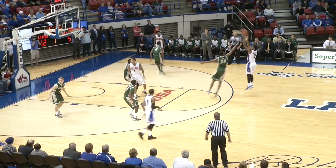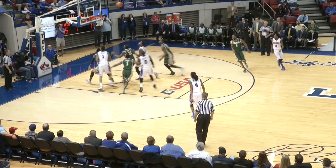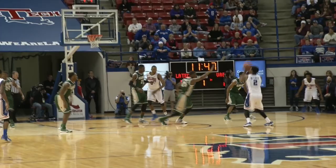Oh, you gotta love that. McCree backs away, will take it to the bucket, good. Boy, McCree, already with McCree. 10. McCree pulls up, he'll take an 18-footer, good. He was on the line, but he drilled it anyway.